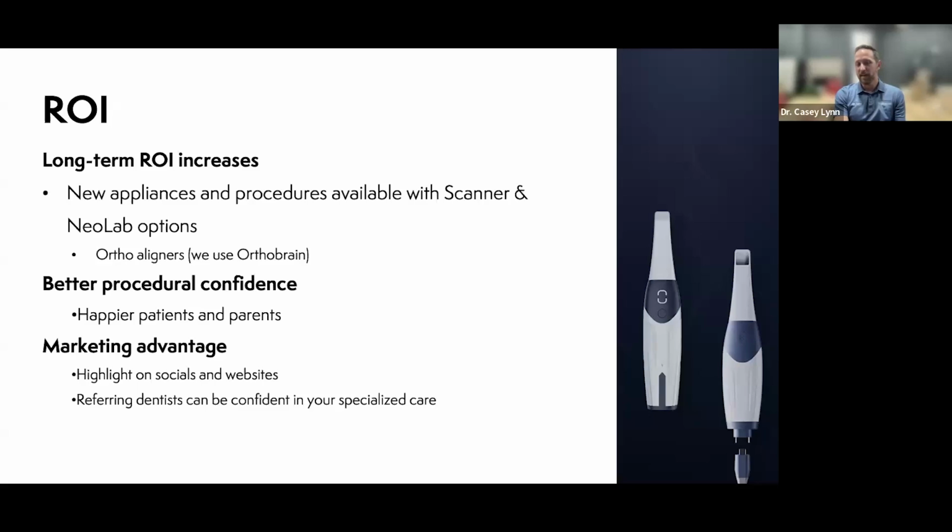And then marketing, like we are a business. We should be marketing to our patients, letting them know what we have in the office and what we offer, what makes us different from somebody else in town. So you can highlight this on your socials, your websites. We're actually doing a full revamp of our website. And I was like, hey, we need a page on tech. We got a fancy laser. We got the SOAN. Let's make sure parents know about that.